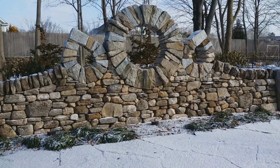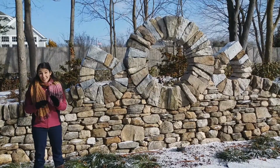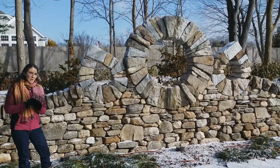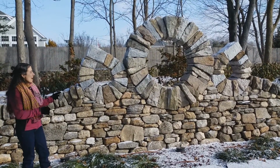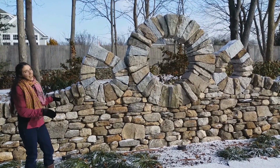Sculptural elements in the garden are great. They provide a focal point for you and something to look at year-round. So in this space, once again, we used that stone that we talked about earlier, New England fieldstone with some salvaged granite mixed in. And in the end, you get this amazing art piece that looks fantastic year-round.